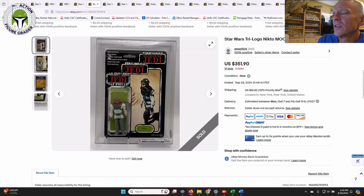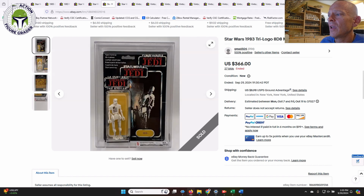Here are some really nice high-grade Tri-logos that sold in an auction from the same seller. I don't know this seller, but there were some beauties. They all had the blister support too, which is nice. This was a CAS 85 Nikto on the Tri-logo card back, $351.90 on that one. This was a CAS 85 8D8, again with the blister support. That one sold for $366.